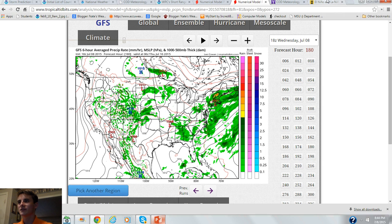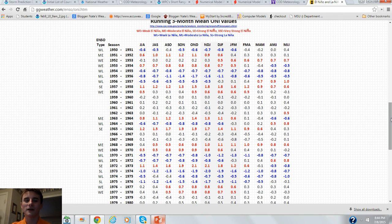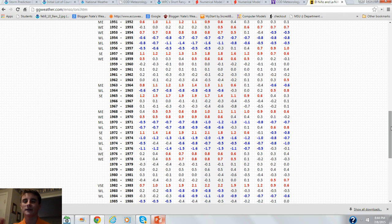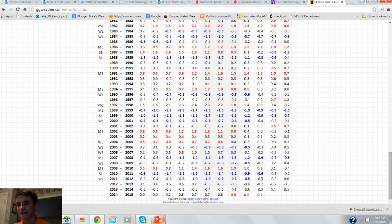Now, I also wanted to mention the current El Nino that we have going on. I've seen some people wondering about the latest status of what's going on with this El Nino, how strong it is, and where is it forecast to become as we head into the next several months. Right now, looking at some of the latest indices here, according to this site I'm on here, we're at a 0.7. I've seen other sites that are actually showing we're currently at a 0.9 El Nino.